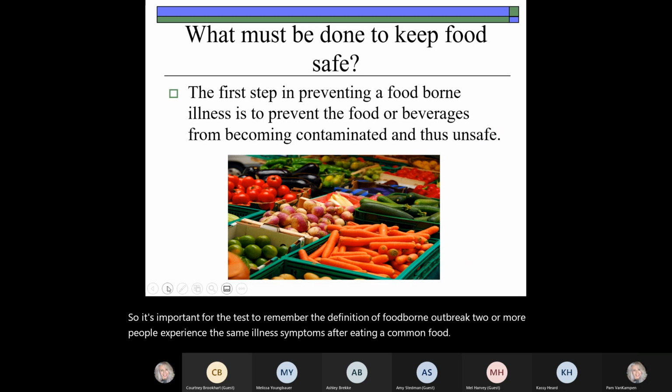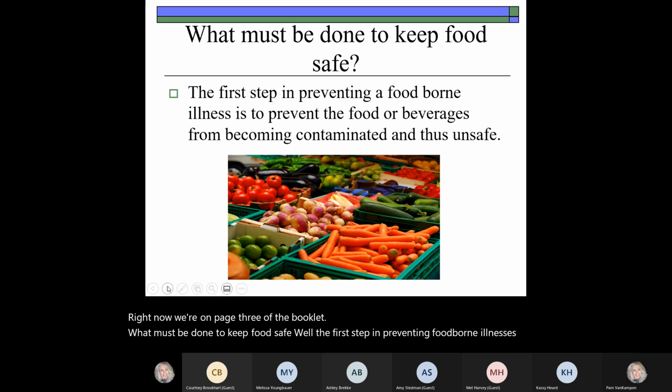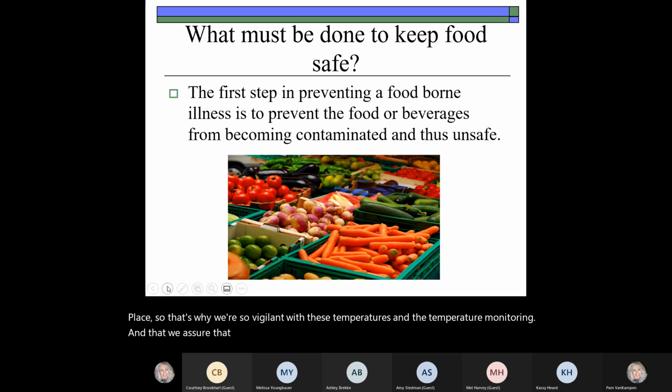All right, now we're on page 3 of the booklet. What must be done to keep food safe? Well, the first step in preventing a foodborne illness is to prevent the food or beverage from becoming contaminated or unsafe in the first place. So that's why we're so vigilant with these temperatures and the temperature monitoring. And that we assure that we purchase food from reputable organizations.